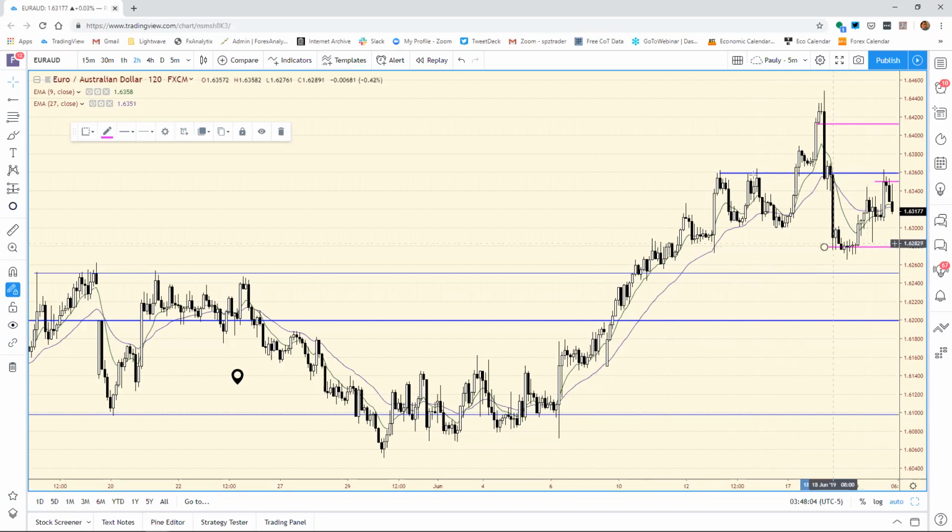62.79. We are forming what appears to be a head and shoulders here. Look at that. So maybe we're going to come back down here. And obviously, remember we talked about this in the pre-FOMC. I really think the Aussie's going to do very, very well. But it certainly looks like a head and shoulders.